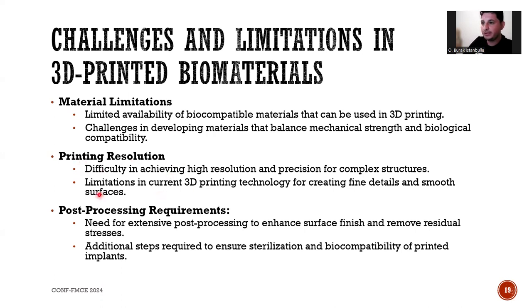About printing resolution, achieving high resolution and precision in 3D printing, especially for complex structures, remains a significant challenge. Current technology struggles with producing fine details and smooth surfaces, which are critical for the functionality and integration of implants. The limitations in current 3D printing technology affect our ability to create intricate designs with the necessary precision. This can impact the effectiveness and comfort of the final implant.